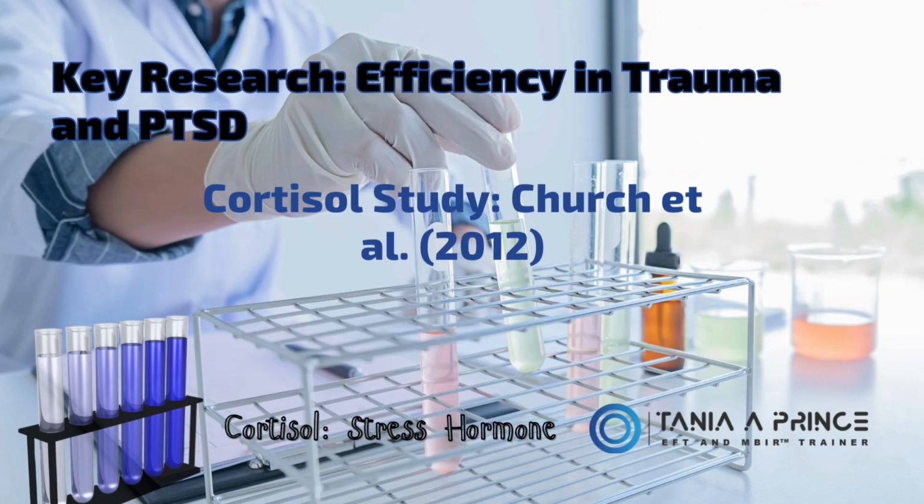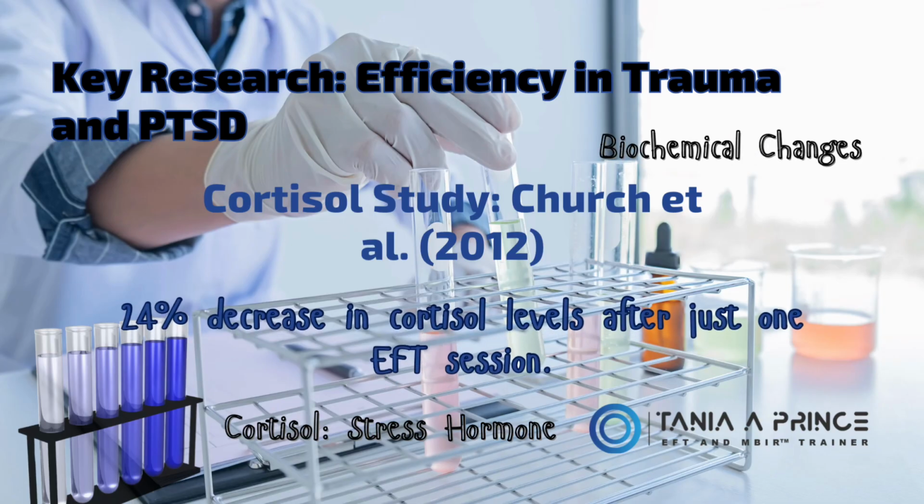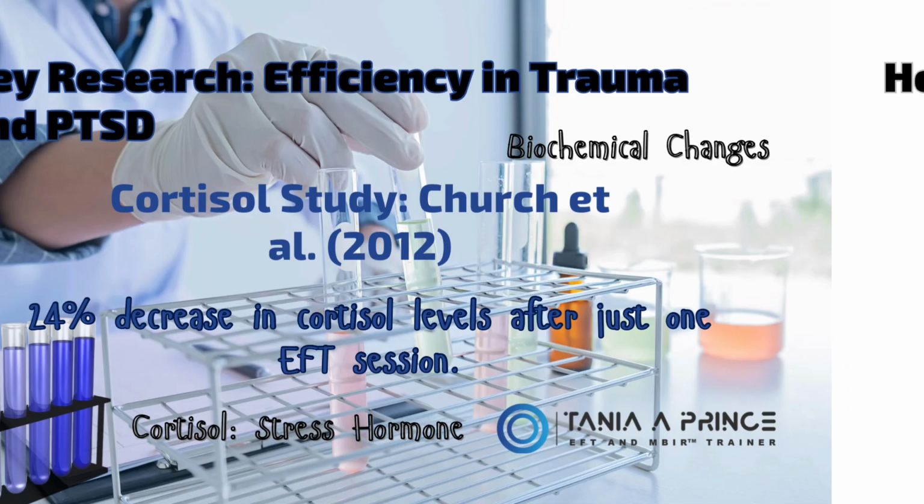The cortisol study by Church et al. 2012 is one of the most compelling pieces of evidence for EFT. By measuring biochemical changes, this study provided concrete proof of EFT's ability to reduce physiological stress. As therapists, citing such research can help build credibility with skeptical clients, or professionals unfamiliar with EFT.